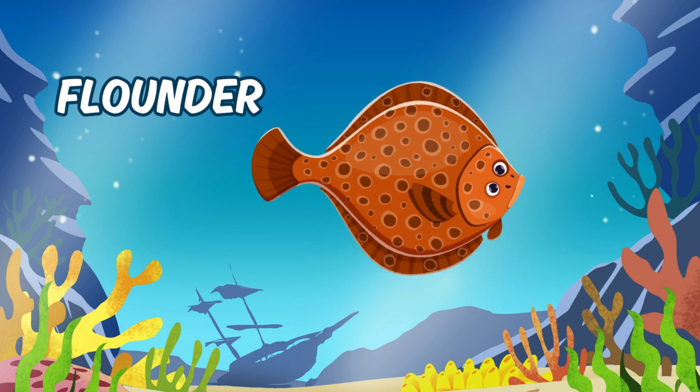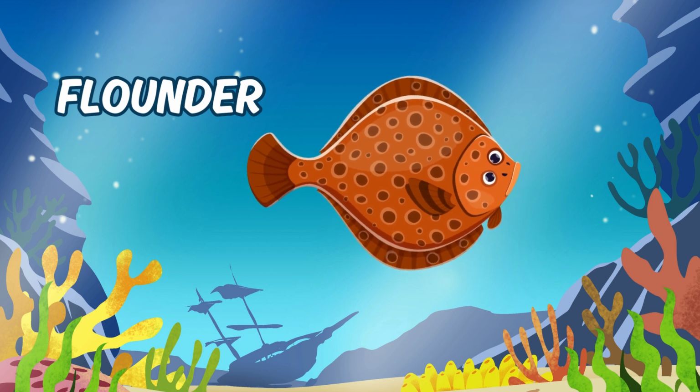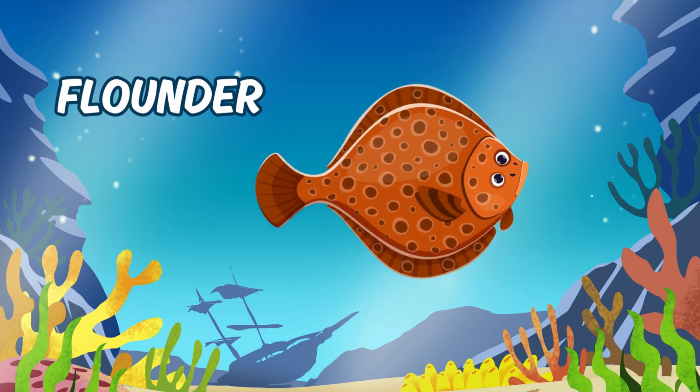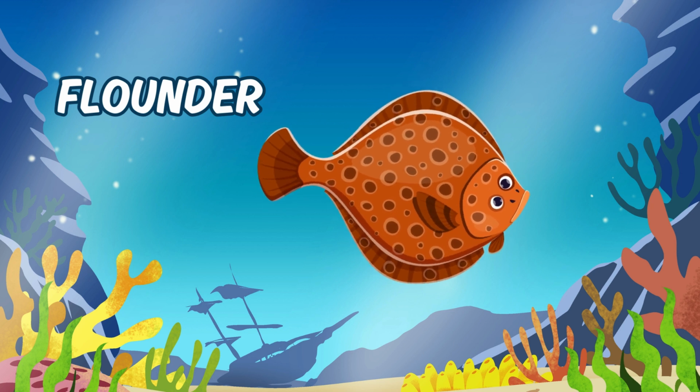Look at the flounder lying flat on the ocean floor. Flounders are special fish with both eyes on one side of their body. They blend in with the sand to hide from predators and sneak up on food.